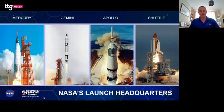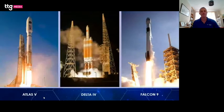Hopefully you can all see that, everyone. As you can see, so many things, as I mentioned, so much to pack into one day, so much history associated with Kennedy. Some of you will remember the moon landings, others won't. We've seen the space shuttle, we've seen the Apollo rockets. All this is the history of Kennedy, and all this is available to see at the visitor complex.